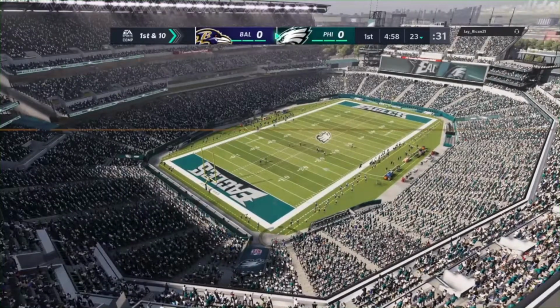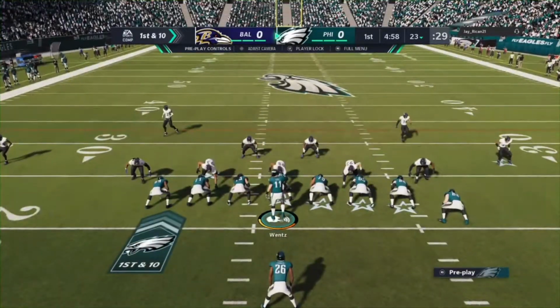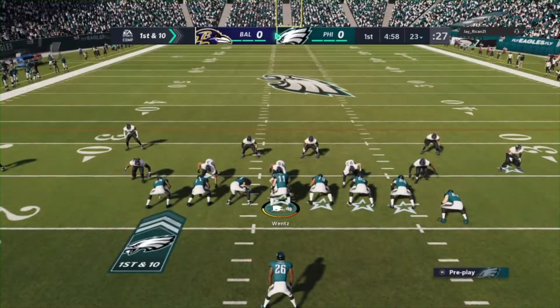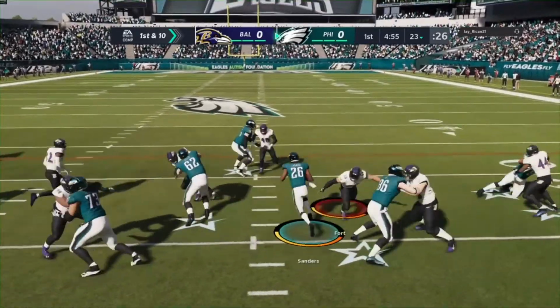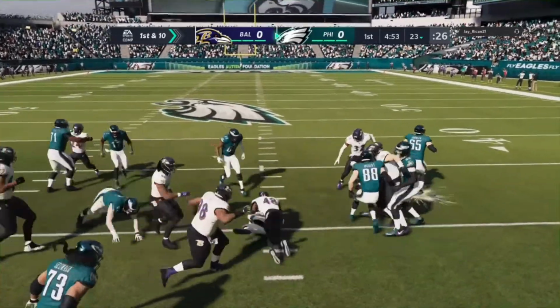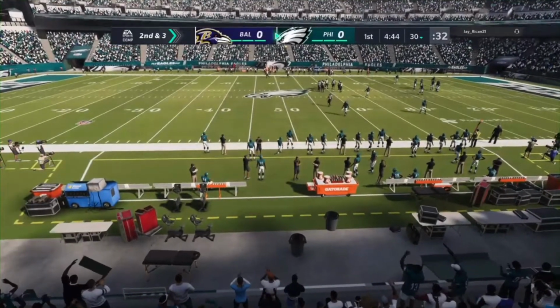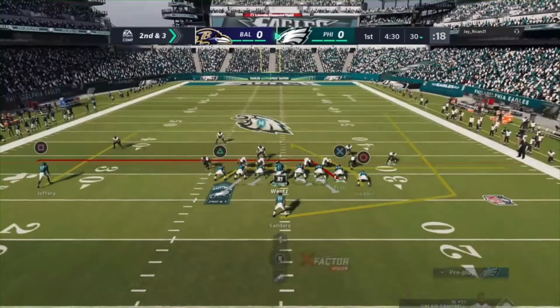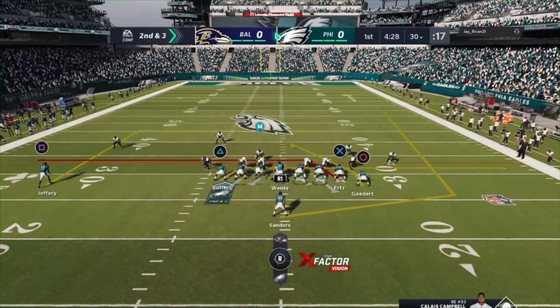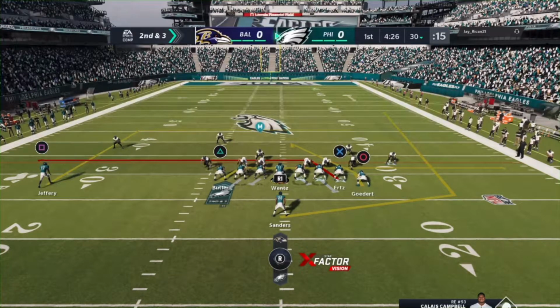And ultimately coming out with a jumbo package to start the drive. They will run for the first time with Miles Sanders. And this will go together for a while because you know me. I want to take that shot early and loosen things up. 3 yards to go on second down, and they've got 3 tight ends out there. Jumbo set.